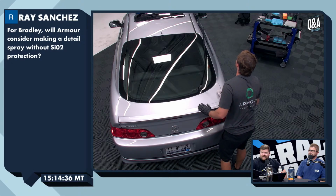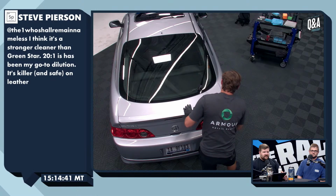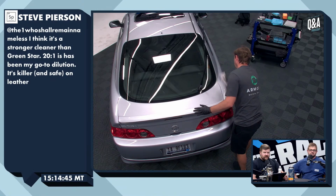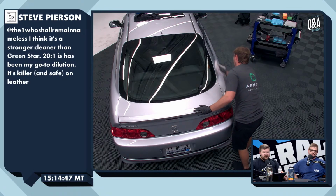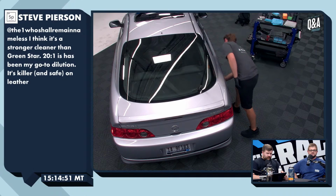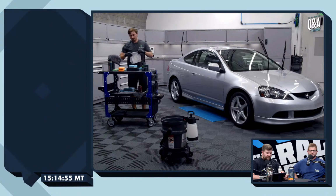Probably not. Okay, noted. Then I've got Steve here, responding to Teo. I think it's stronger, cleaner than Green Star. 20-to-1 has been my go-to dilution. It's killer, yet safe on leather. Okay, very helpful.